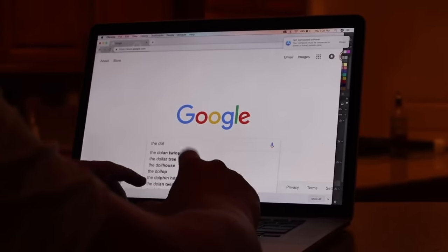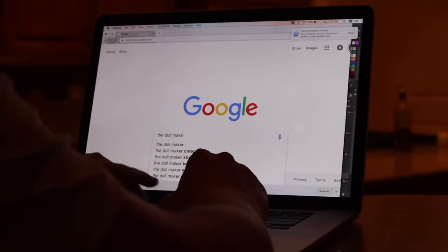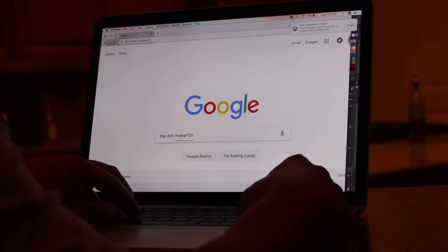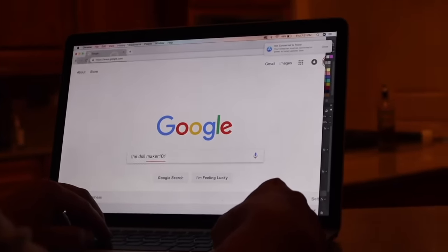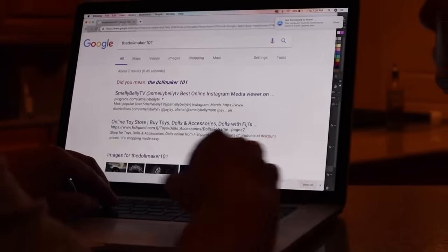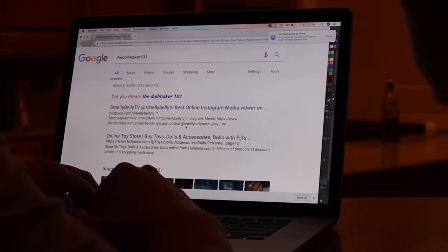Let's see if we can even find the doll maker 101. Wait, it was all one word. No spaces. Doll maker 101. What is this?